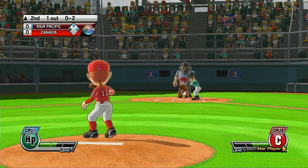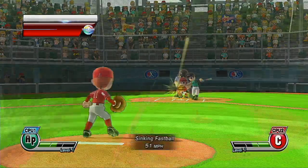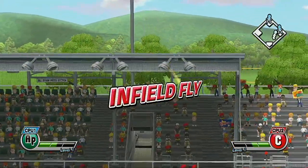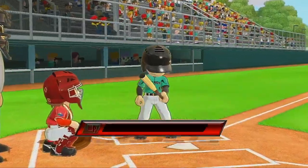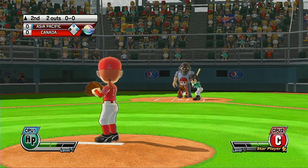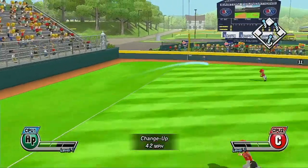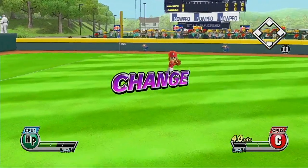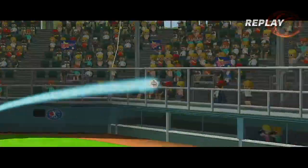What are you waiting for? That's a perfect strike. Batter sends it up high, but shallow. And the infield's got this covered. Batting ninth at first base, number 6. Out. Change side.